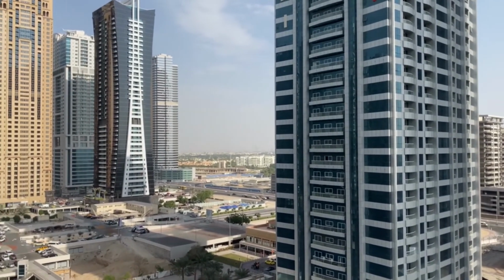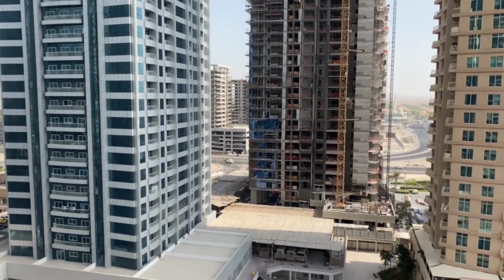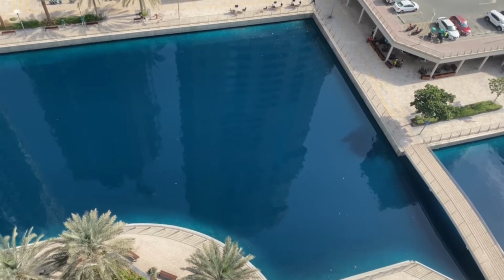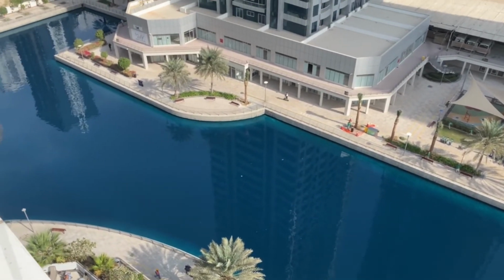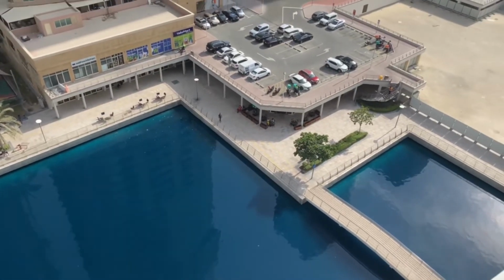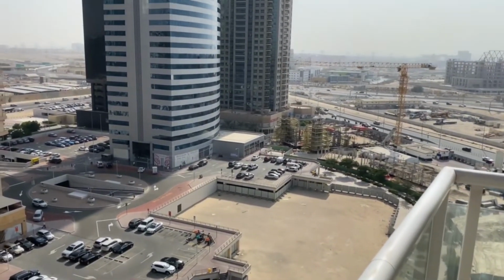You cannot say Dubai is not a stunning city. Pretty much every day I take a couple of walks around this, and you can't see the entire water space because it goes so far, but I took a couple of walks just to get my exercise in.